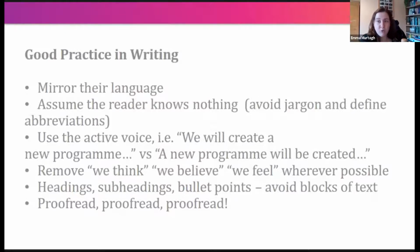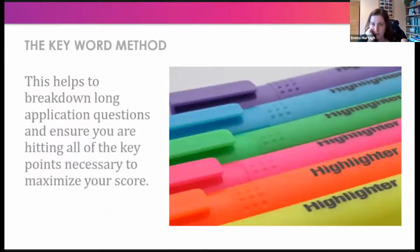It's very hard to proofread your own work. So it can be very helpful to get another person to proofread it for you, and allow plenty of time for that. So that's that. And we're going to look at the keyword method now.